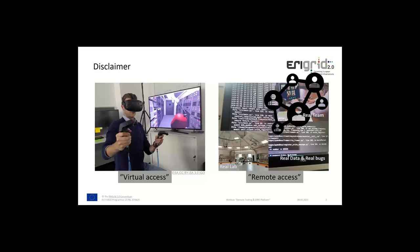For the remote access, it's a real lab access project. So you will have a real lab available. You will have a real team that you work with. And I think the close collaboration can also be online. We have all experienced this over the last year, that you can be quite productive also in a remote setting. But you'll also have real data and you'll have real bugs. So the collaboration is going to be important to be facilitated properly.